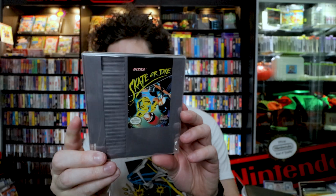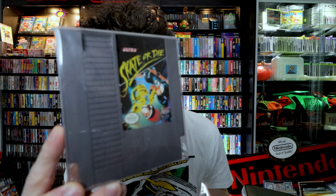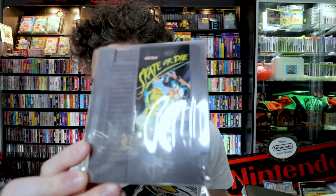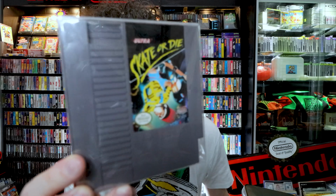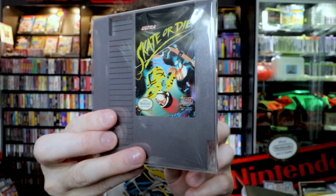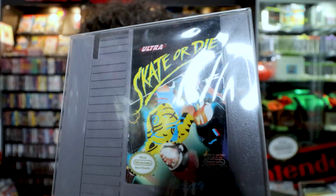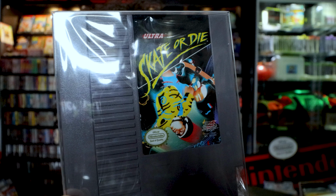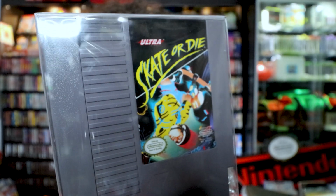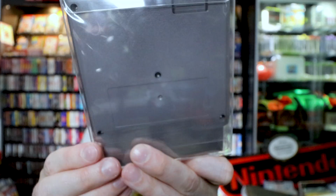And I have to talk about this too. This is a bonus. I'm not going to consider this an addition to the collection, but my goodness, look at this. So whatever, Skate or Die, who cares? I have a sealed copy of Skate or Die. This is the 5-screw Skate or Die. You would only have this in your possession if you had a Skate or Die that had an issue within the warranty. You sent it back to Ultra, which is Konami, and they sent you this because they had excess 5-screw cartridges.